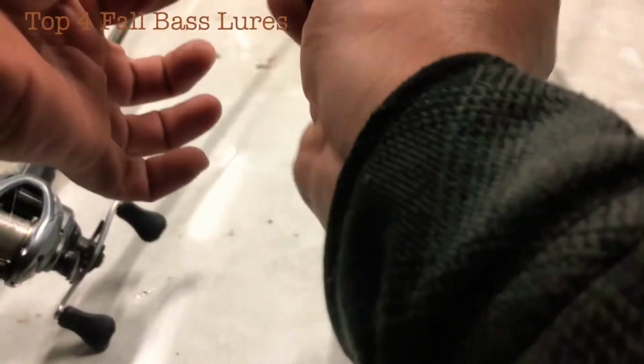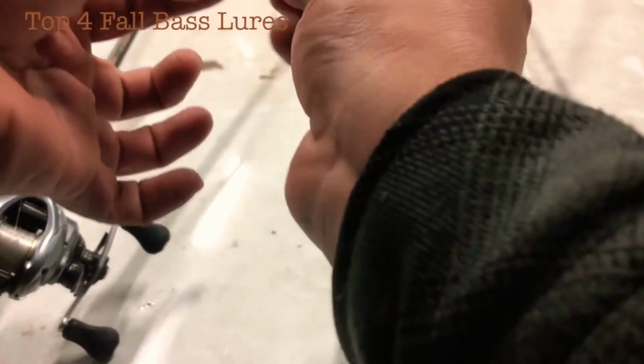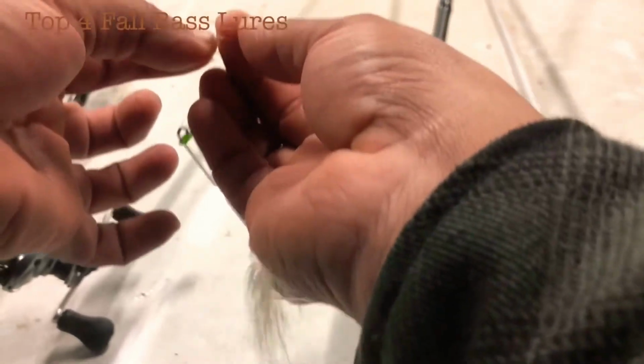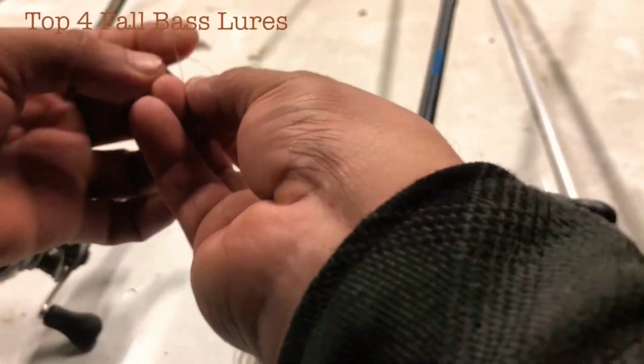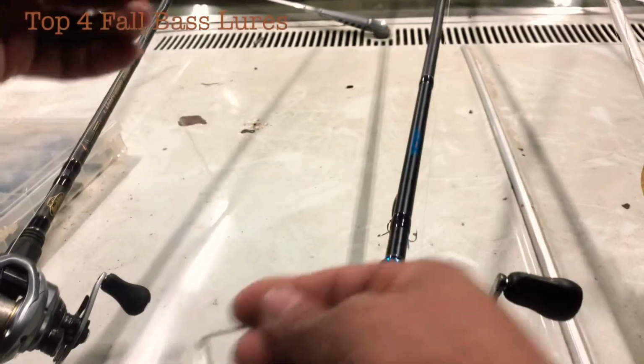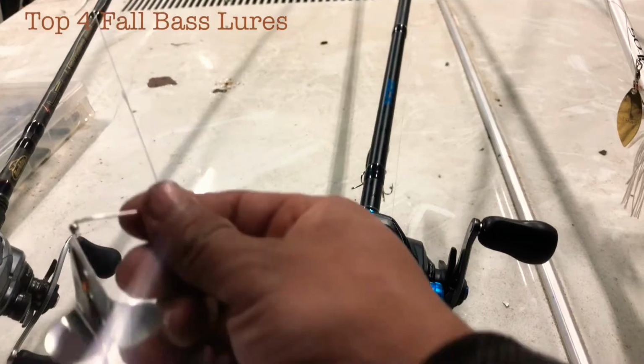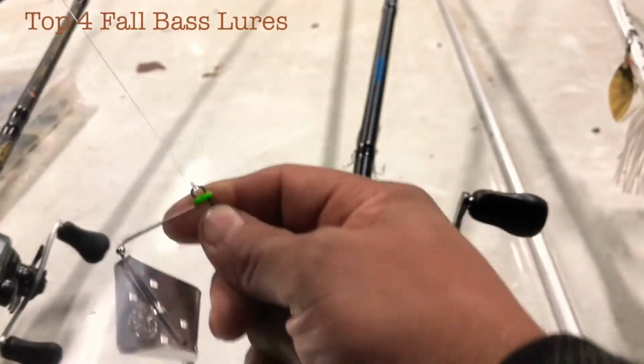1, 2, 3. I think I missed that time. 3 and 4. So you just put it through there 4 times. You'll see the knot form in there. Apply your lube, pull it tight.